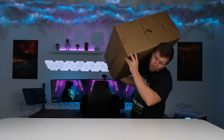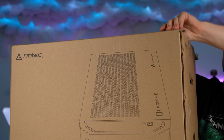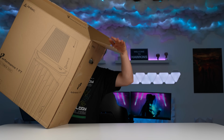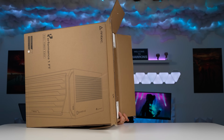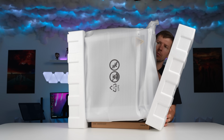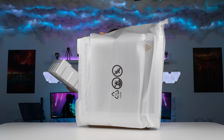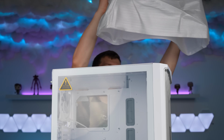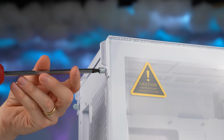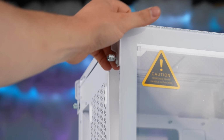Well, I think an all-white build is certainly fitting for this time of the year, with snow being a major part of Christmas. Well, not really here in Australia, but more importantly, we are using the Performance 1 FT case in white from Antec. Now, this is a full tower case with a built-in CPU temperature display, which is displayed on the front. Now, I am going to be water cooling inside of this case. I will try and keep everything nice and white. I may even throw in a bit of gold accents, which I think will bring this build all together.